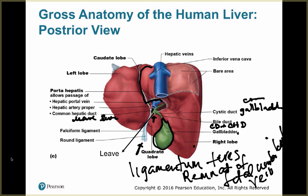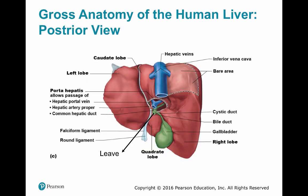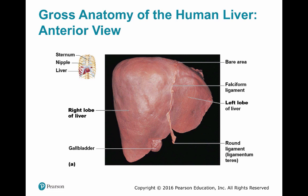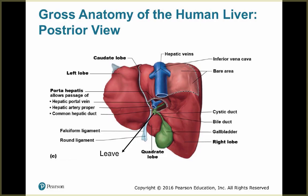Let me go back one. And so you can see here, okay. You can see on here as well, you have the hepatic veins here, and you have the hepatic artery here, and they basically enter the liver at this porta hepatis region.